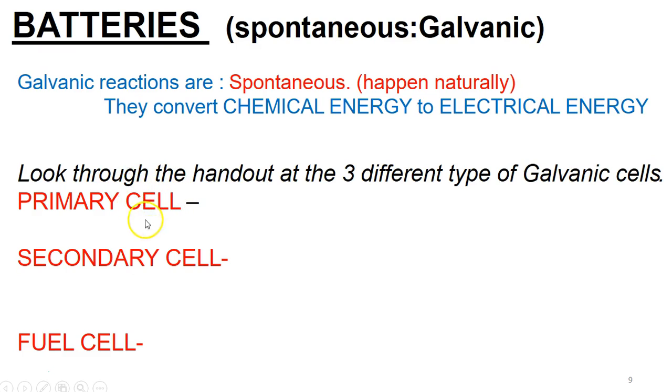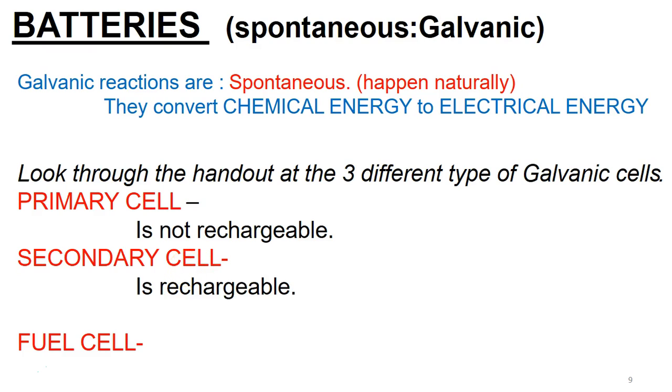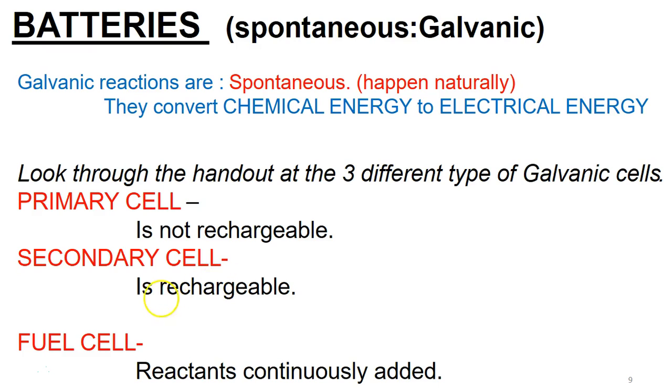The difference between a cell and a battery is that what we're looking at in class is a cell, where there's one anode, one cathode. The electrons are being lost directly. But if you have a whole lot of cells together, then that's a battery. So we're using primary cells, which you can't recharge, and secondary cells, which you can, and then we'll look at fuel cells in another video. So these are all galvanic. They all turn chemical energy into electrical energy.